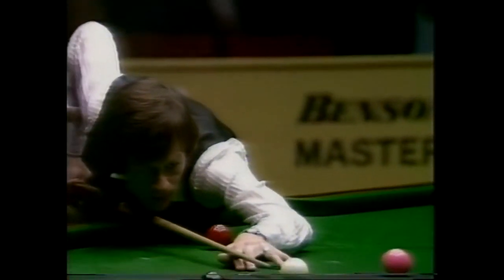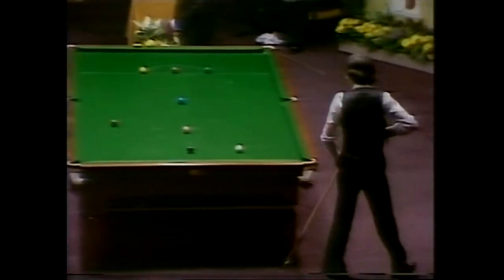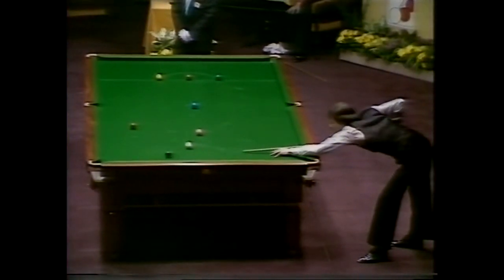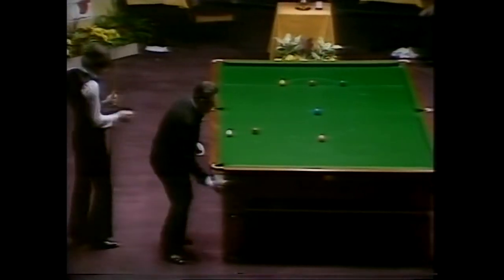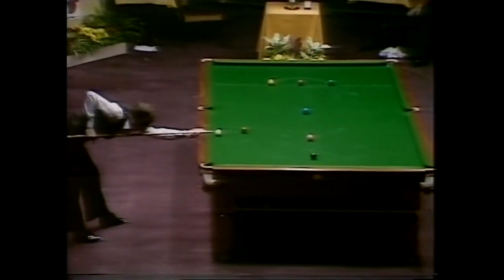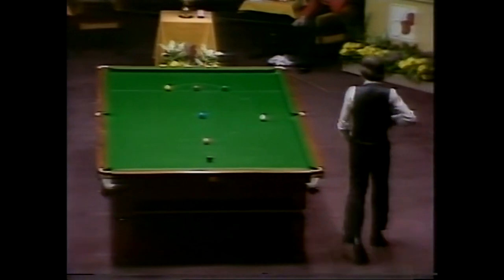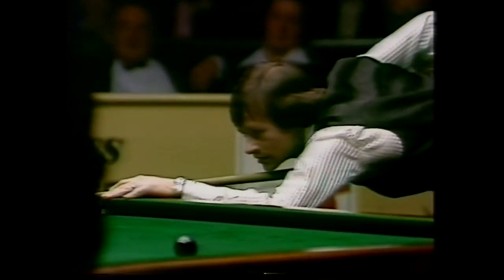29 breaks so far, 42 on the table. And the colours now are all on their spots. And I'm quite sure if Alex was practicing, he'd give you any odds you like that he'd pot these balls.